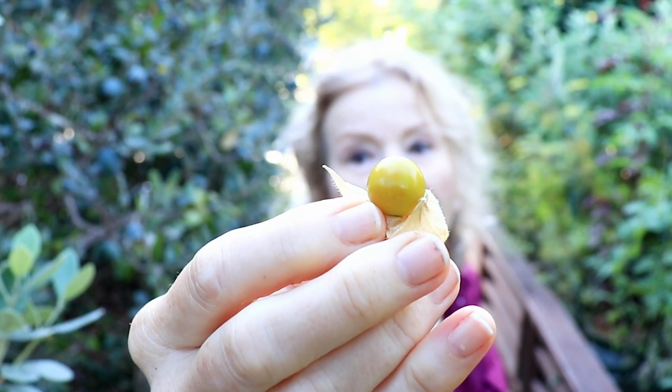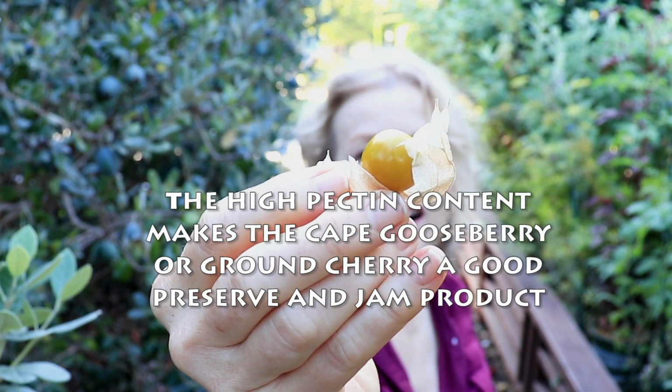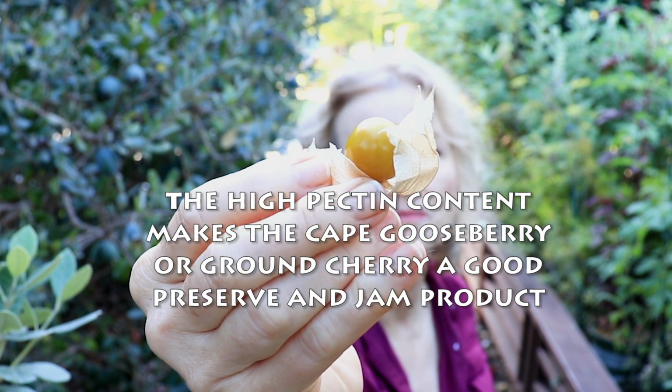I'm going to get the ones with the more papery lantern. Yes. It's like a cross between a... I don't even know what that's like. It's like a tomato but citrusy, or oh look, this one's perfect. That is the perfect color.